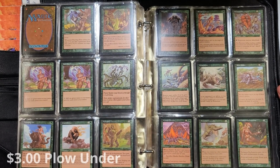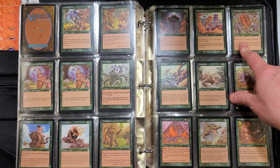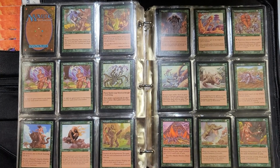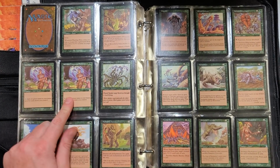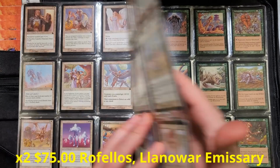Marker Beetles. The Crocodile. Big old Plow Under. Put two target lands on the top of their owner's library. Ancient Silverback. Fun card to play with right there. Regenerate Ancient Silverback. Really annoying. Oh, my God. I don't even know why I didn't see this, man. Oh, my God. Rule Fellows. Llanowar Emissary. Bro.